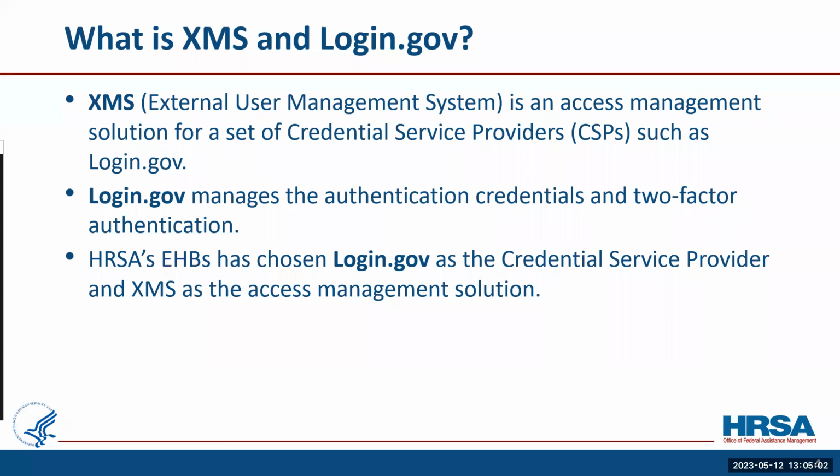Next, we have Login.gov. HRSA's EHBs has chosen Login.gov as its credential service provider, or CSP, managed by XMS. Login.gov manages the primary authentication credentials and the two-factor authentication process. That's why you'll need to create an account with Login.gov, because they're managing that two-factor authentication process moving forward to access the EHBs. I know that was a lot of information, but basically, while you'll see both of these names, XMS and Login.gov, on some of the pages as you're logging into the EHBs, you only need to create an account with Login.gov. Everything with XMS is taken care of automatically as you create that Login.gov account and log into the EHBs. So you just need to create a Login.gov account by May 26th.